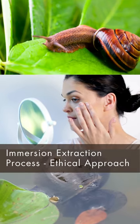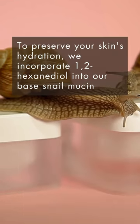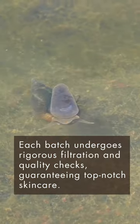But we found a better way. Immersion extraction, where snails are placed in water, allowing them to naturally release the mucin. Once done, they are returned to the natural habitat.